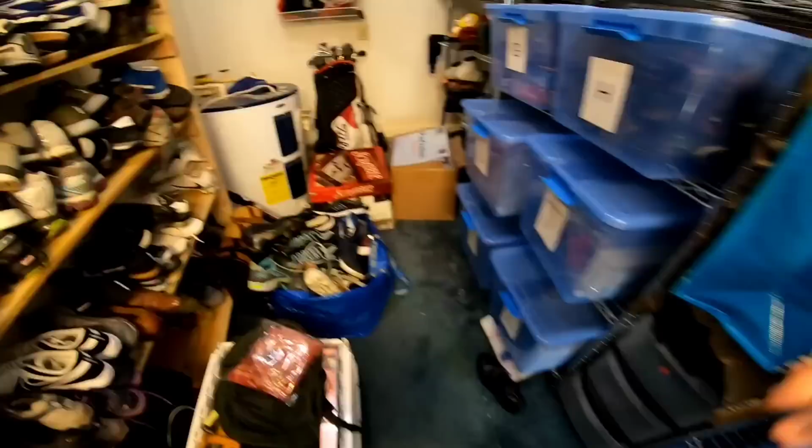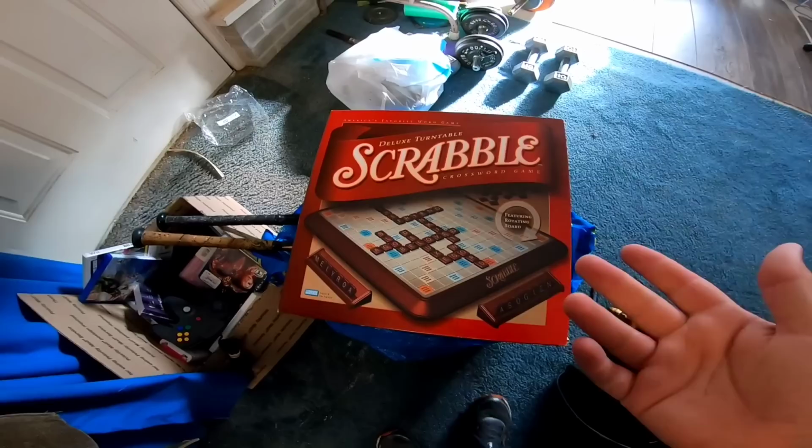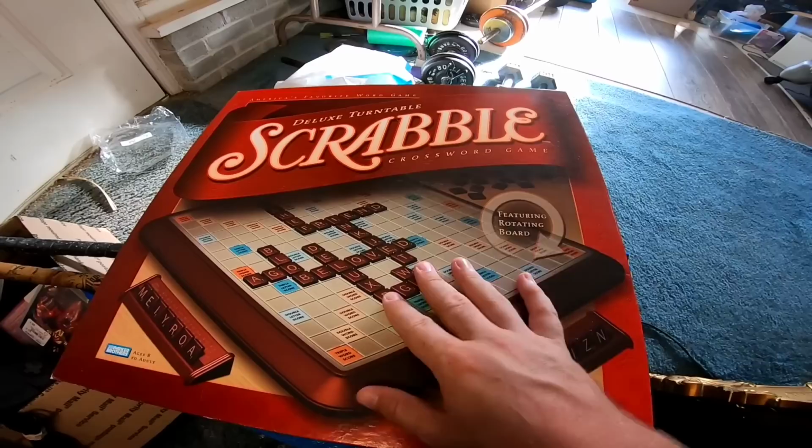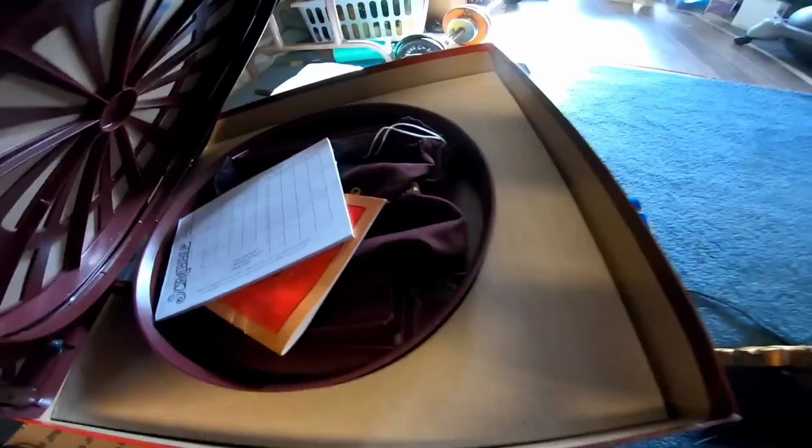Next item is pretty interesting. It's this deluxe turntable Scrabble game. I usually do not pick up board games, like I said earlier, because they're just not really worth much. However, I was at the bins last week, I think last Monday maybe, and I found this. I opened it up, all the pieces were inside. The board's in great condition. It had a brand new scribble pad, the instructions, all 4 trays, all the tiles.